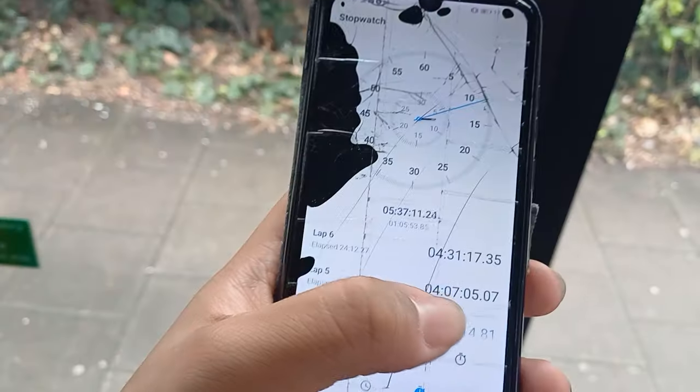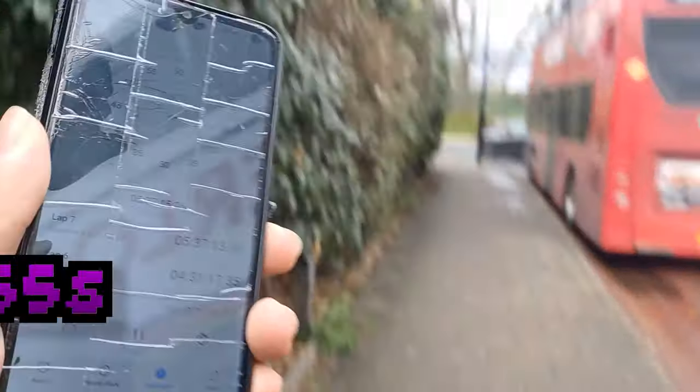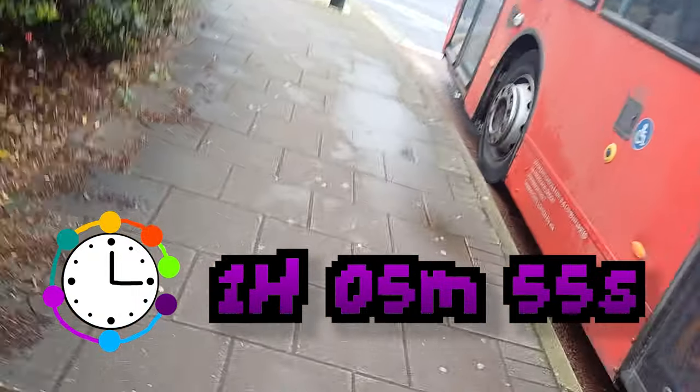Whew. Yes! I did it! Yes! I finally did the Superloop challenge! Woo! I started all the way from the SL2 and worked my way around to the SL3. I did it! I finally did it.